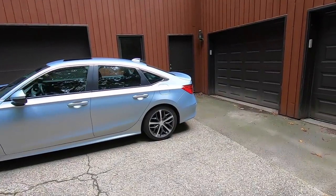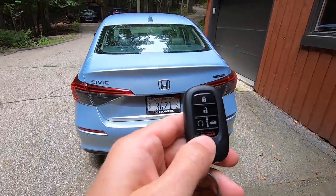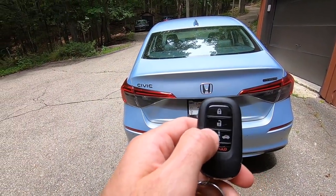And let's go back to front. I'll show off our nice little key fob here. Nice and elegant, right? You get engine start here, which is lovely, but I'm just gonna pop the trunk.